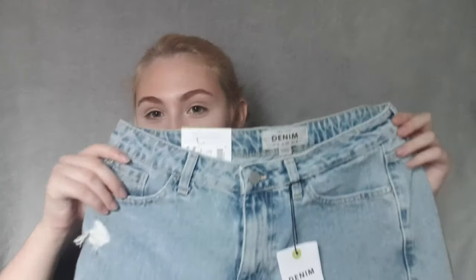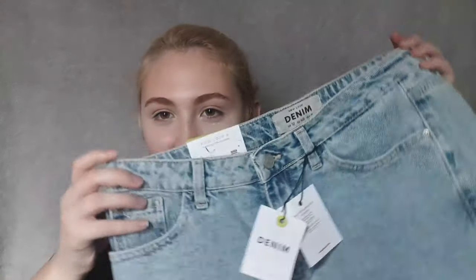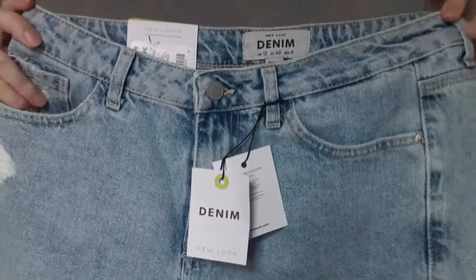Next stop is New Look. Basically, this is like my last minute shopping that I did yesterday and my primary thing was to buy a pair of denim shorts. So I bought these. They're very cute. I didn't really want to spend that much on shorts, but I know they can be quite expensive. So these were £20, well, £19.99. And yeah, I really like them.